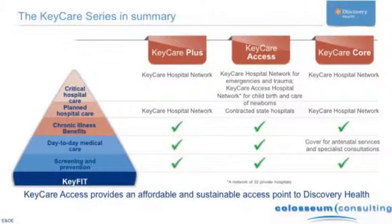In essence, there will now be three options in the KeyCare range for 2013, and this will include KeyCare Plus, KeyCare Access, the new option for 2013, and then KeyCare Core. The difference is the fact that with KeyCare Access, as far as planned hospital care is concerned, this would happen in contracted state hospitals, and of course with KeyCare Core, there aren't real day-to-day medical care benefits for members. If they require that, they would actually then rather choose to be on KeyCare Plus.